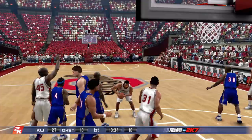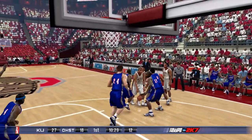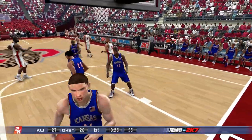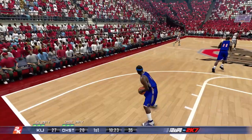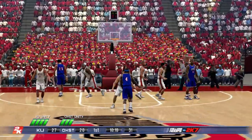Has it outside. Number 1 passes it to the wing. Number 31 hands it off. Puts it up. The 20-footer buried by number 1. If he keeps hitting those mid-range shots, we might see him get a little more aggressive on this end of the floor.